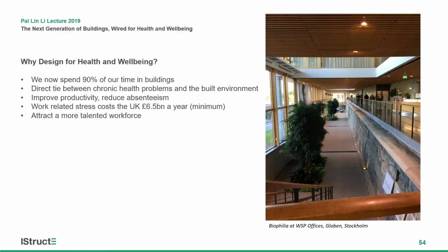As well as this, there's a direct tie between chronic health problems and the built environment. So if I take an office building, for example, physical problems, chronic health problems that come with an office environment are things like arthritis and obesity, and they're on the rise. And there's also mental health problems like stress, anxiety, and depression, which are also all on the rise. So we as engineers should be thinking about these things and trying to design buildings that can prevent these chronic health problems from continuing to rise.